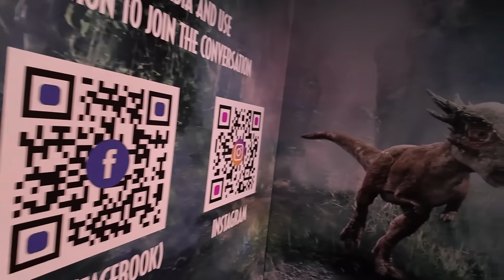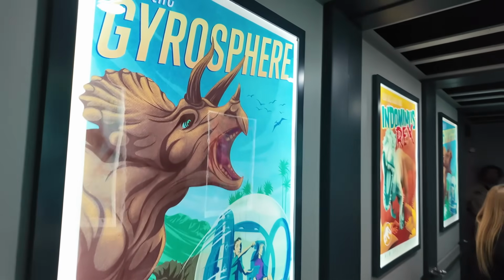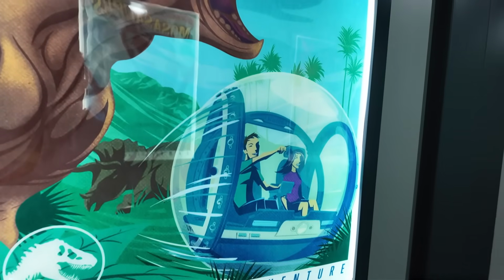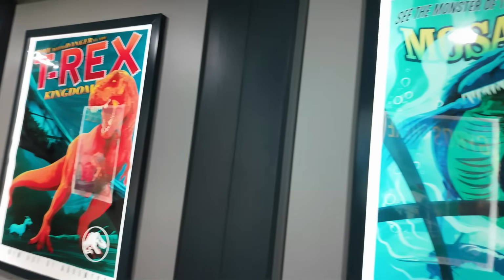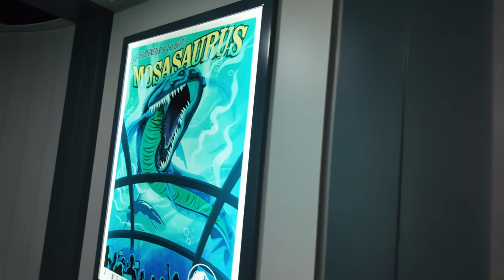Little photo opportunity before we go in. Oh wow, look at the theming straight away. Hey, the gyrosphere just there. Fantastic. The T-Rex just there, the Mosasaurus. Love the posters in here.